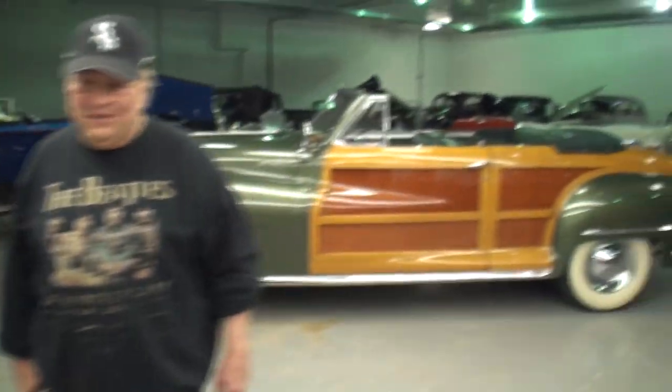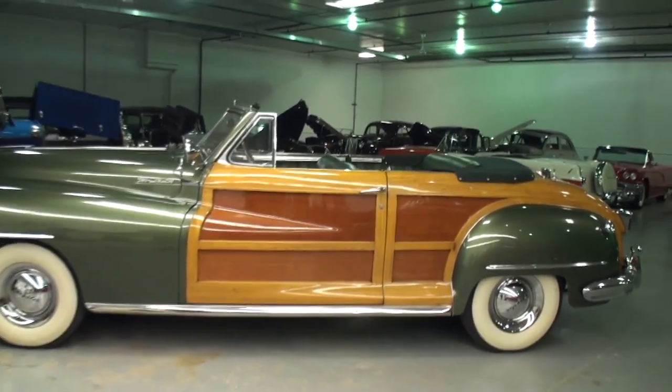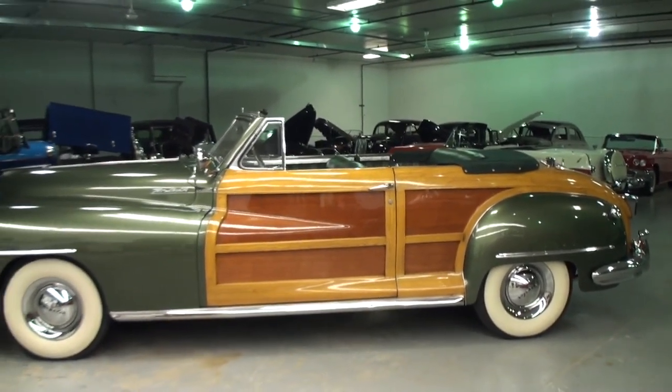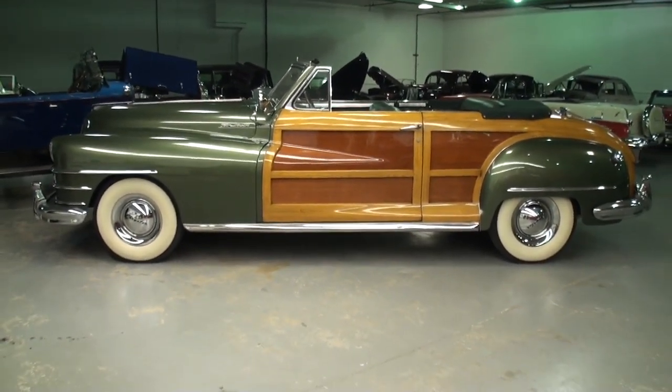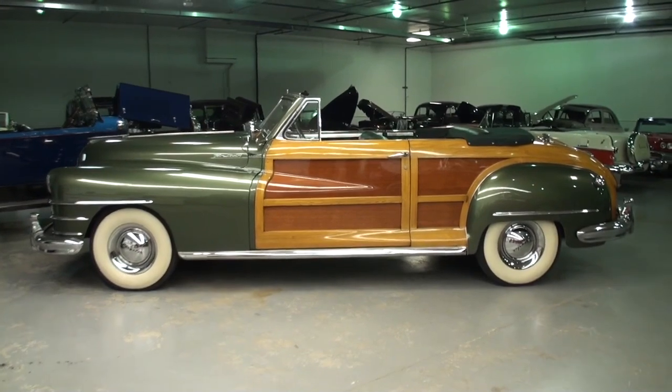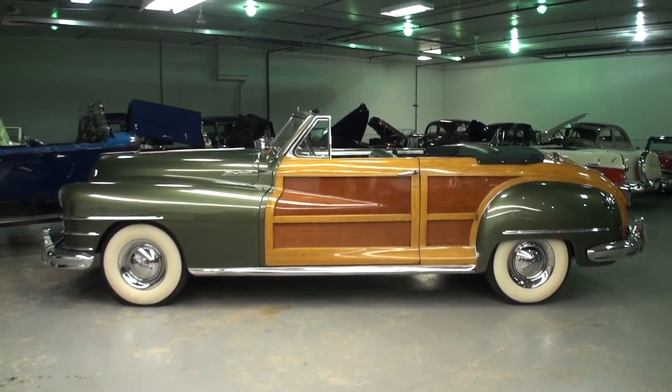A 1948 Chrysler Town and Country Highlander. So come right alongside me, and let's feature the Woodie. All of this is original wood. I am the third owner of this car, and everything on the car is original.